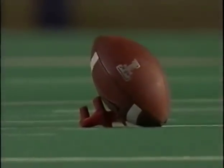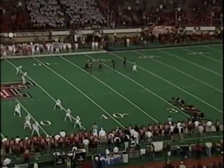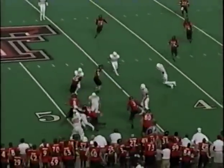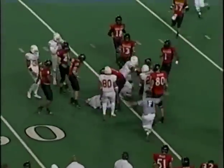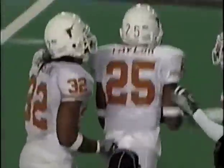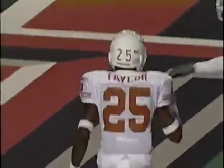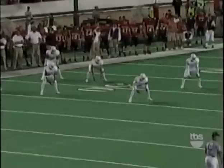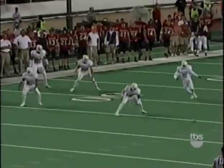Here comes the onside kick. They practice this a lot on Thursday, and it's loose. It's loose! Oh. Texas Tech had it, but they didn't turn around. Never saw it once it bounced off the Texas receiving team. Taylor comes up with it, but boy, oh boy, Texas Tech, if they'd have turned around, they would have had it. Boy, how fortunate is Texas right here?